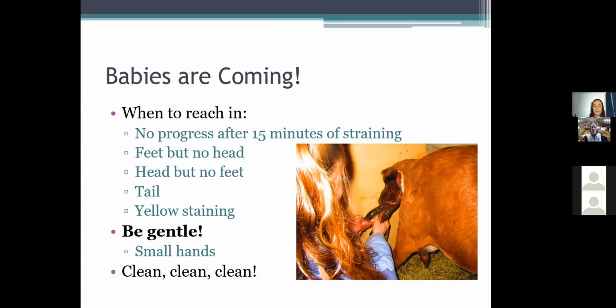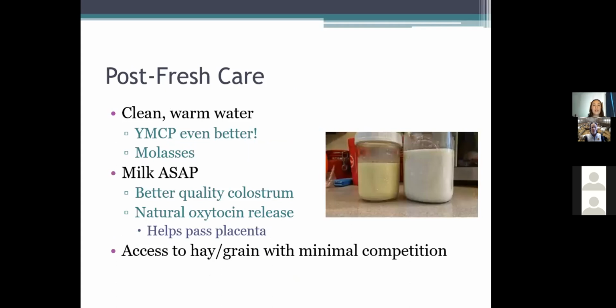Once that doe has freshened, then we want to take good care of her so that she can get off to a good start. I like offering clean, warm water. If I put a bucket of nice warm water down in front of that doe, she's usually going to drink a solid gallon right then and there. You can put some YMCP in there just to kind of give her a boost. Some does will drink it, others won't. So it just kind of depends on your herd. Some people will put molasses in there as well, just for a little bit of an energy boost.